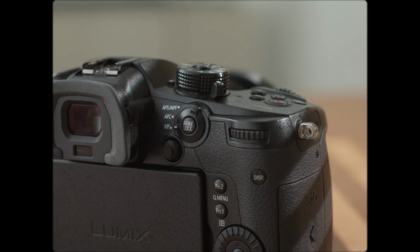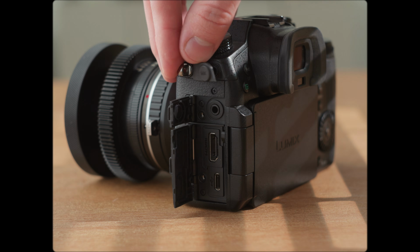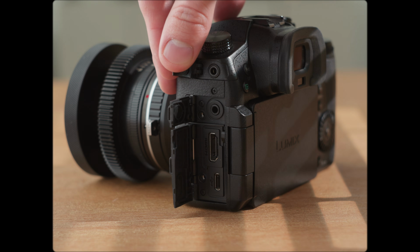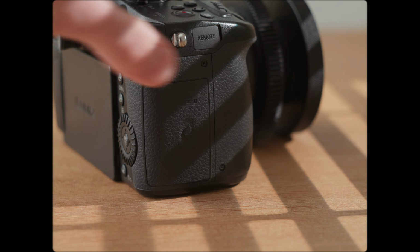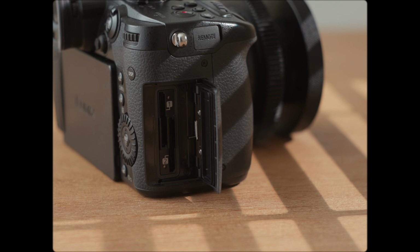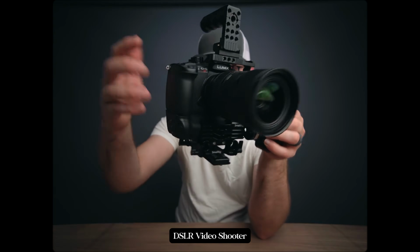I don't have any complaints for controls, and certainly don't for I/O either. There's 3.5mm in and out, USB-C for data and power trickle, and a full-size HDMI, which was incredibly rare at the time and unfortunately still not a given. On the other side of the camera body, you can find a dual SD card slot too. There's a wealth of rigging options available if you want to design a handheld rig too, which is nice.